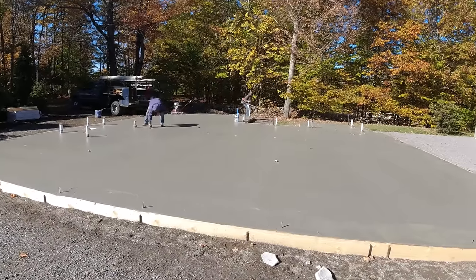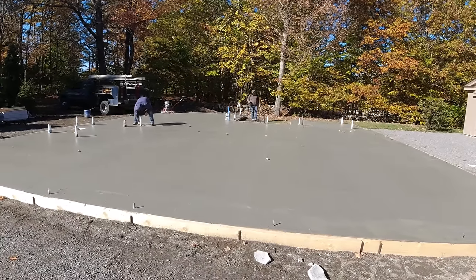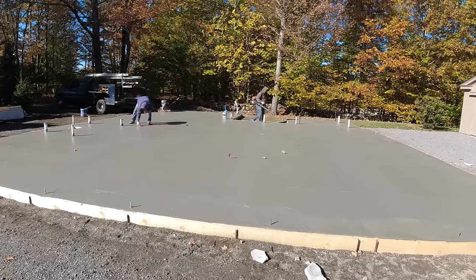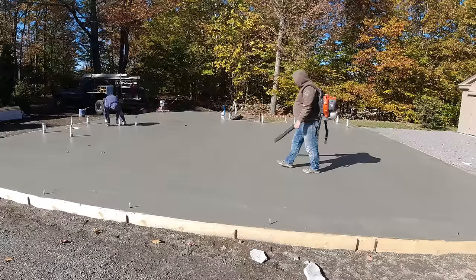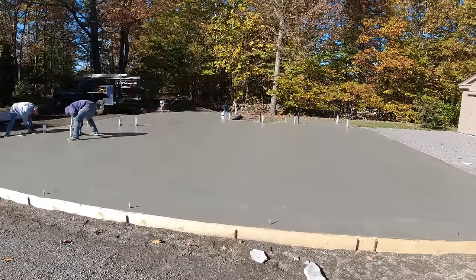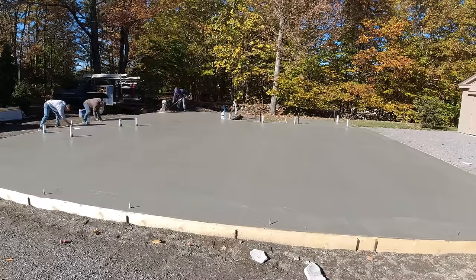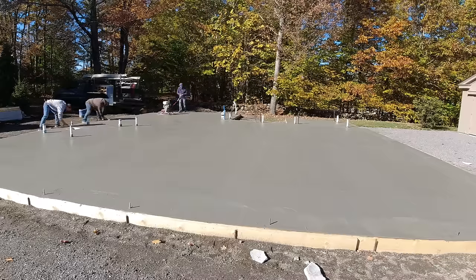All right, so we're going to talk about why the finishing matters so much on these concrete floors, because sometimes the homeowners aren't quite sure what they're going to do with the finished flooring. And if that's the case, they may just leave the concrete as the finished flooring, which at the end of the video, you'll see why that was so critical.